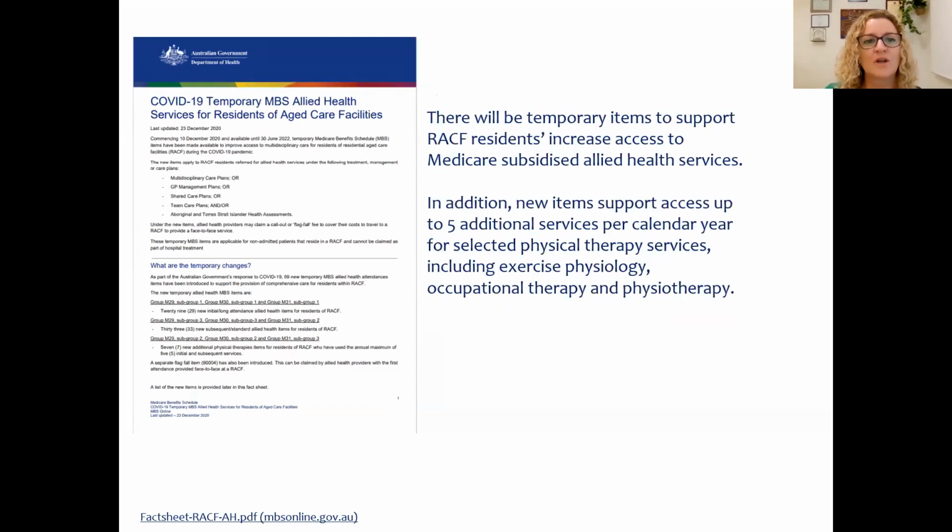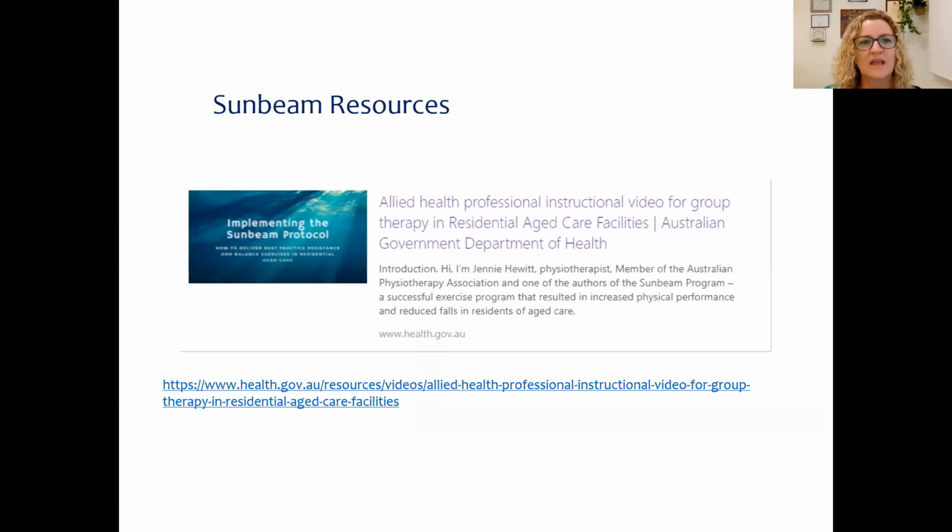I'm not going to go through this in great detail. You'll need your practice managers to look into this and look up Medicare directly, because I just really want to get into how to translate it into practice. So there's 5 additional services in addition to the ones that we're always able to claim in residential care.